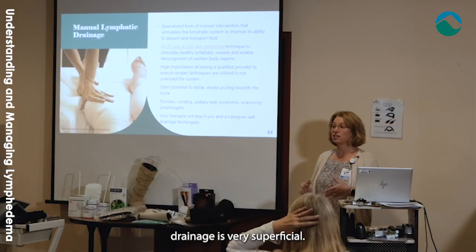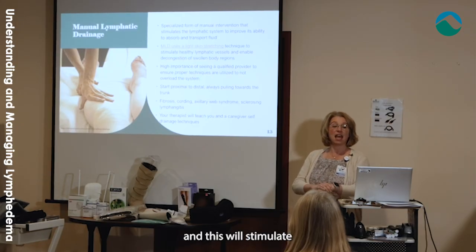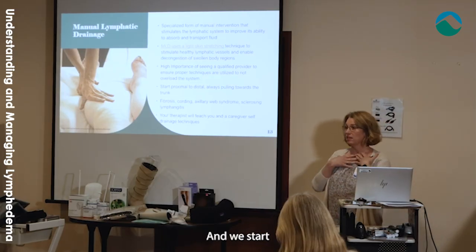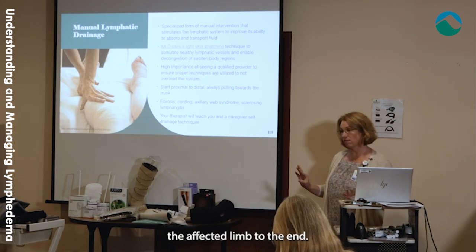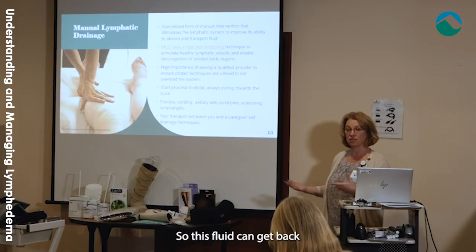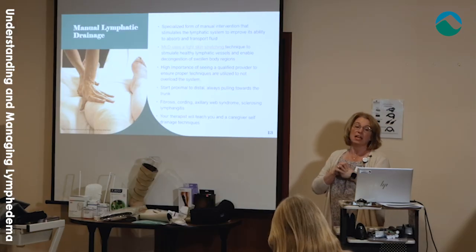If you've had a deep tissue massage and you've had manual lymph drainage, it's a very different feeling. MLD, manual lymph drainage, is very superficial. We're just working on the outside, the top layer of your skin. And this stimulates the lymph system, and we start in the trunk area to clear the way, and then we'll work out through the affected limb to the end and then return back towards the trunk to help clear the pathway so this fluid can get back into your circulatory system and dump back into all the places it needs to go.